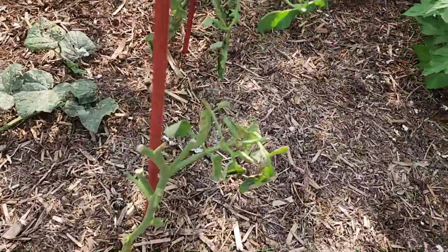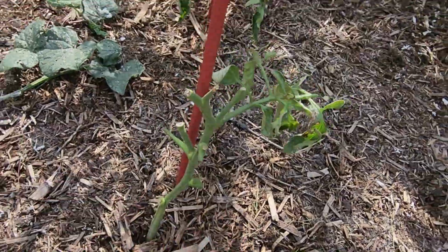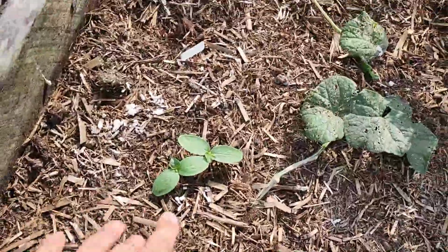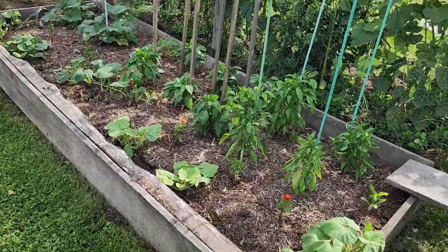But this one I don't think is going to make it back. I think it lost too much from, I think a tomato hornworm did that. I'm not 100% sure, but that's what it looks like to me. I do have some cucumber seeds popping up in here, and I tried to sow some other ones, so we'll see if they start growing.